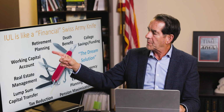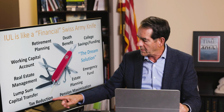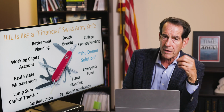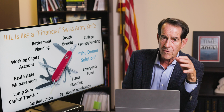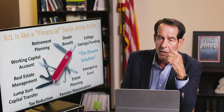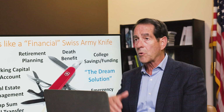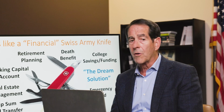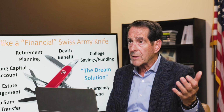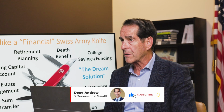So maybe they set up an IUL to accommodate the money they used to put into IRAs or 401ks, or maybe they do a tax reduction, a strategic rollout, and get money out of those IRAs or 401ks, get the taxes over and done with sooner than later, and then put the net after-tax money into an IUL so their income is tax-free the rest of their life. And we end up doubling, tripling, quadrupling their net spendable income over leaving it in IRAs or 401ks, deferring to age 72 or 73 and taking RMDs. That doesn't save you tax. It actually compounds the tax.